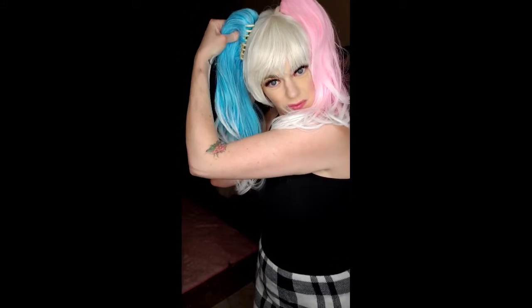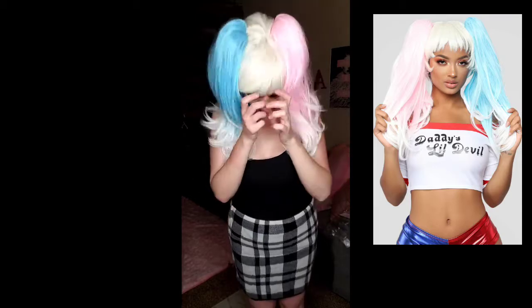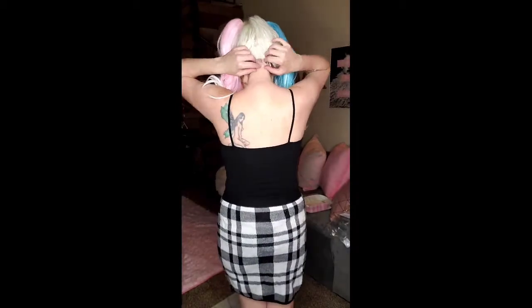I mean, does it work? Kind of? I would need a better mirror, but I'm just trying to see if it could work. Okay. I guess it could work. Let me see what it looks like in the back. Oh, I can't really see.